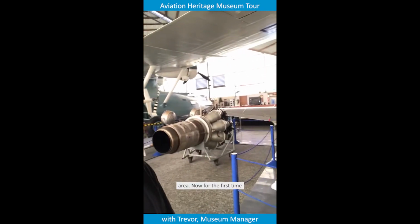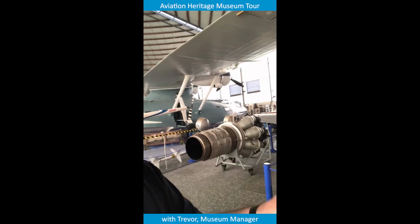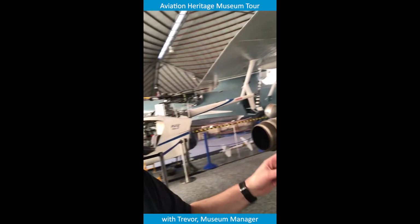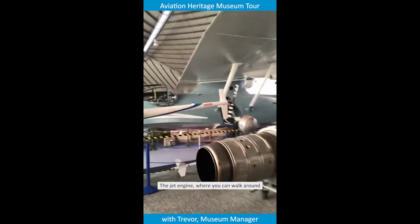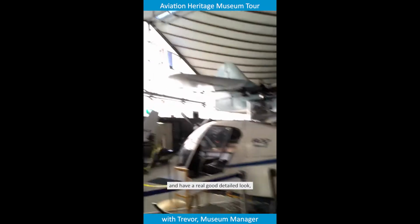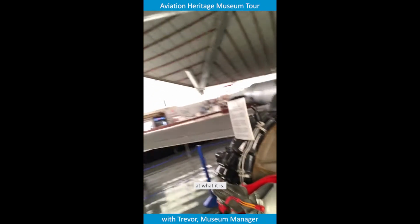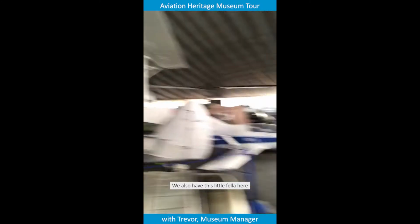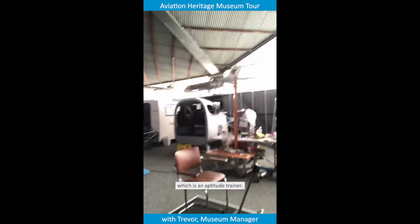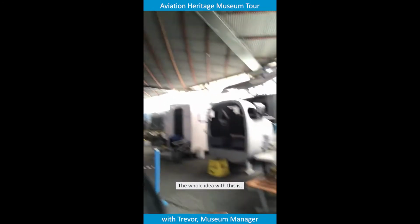Now, for the first time, we are able to display things like this jet engine. How does that work? Oh yeah, there you go, I can point at it. The jet engine, where you can walk around and have a real good detailed look at what it is. We have cutaways, that sort of stuff. We also have this little fella here, which is an aptitude trainer.